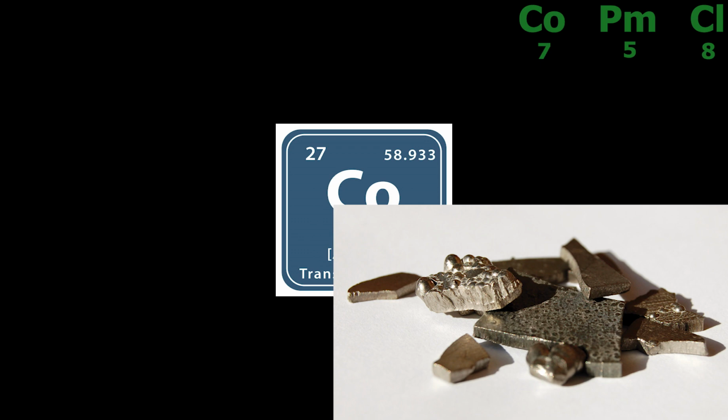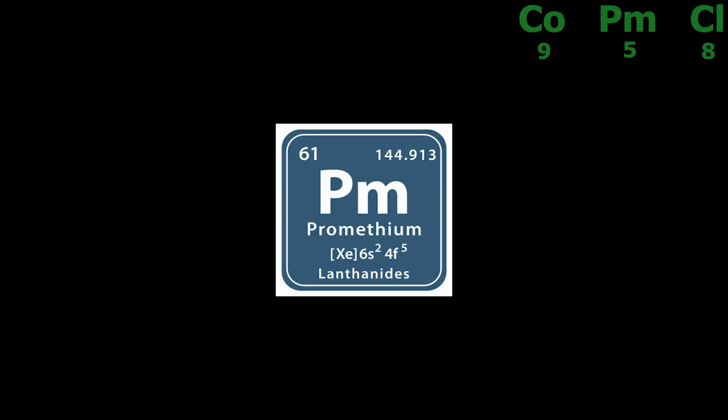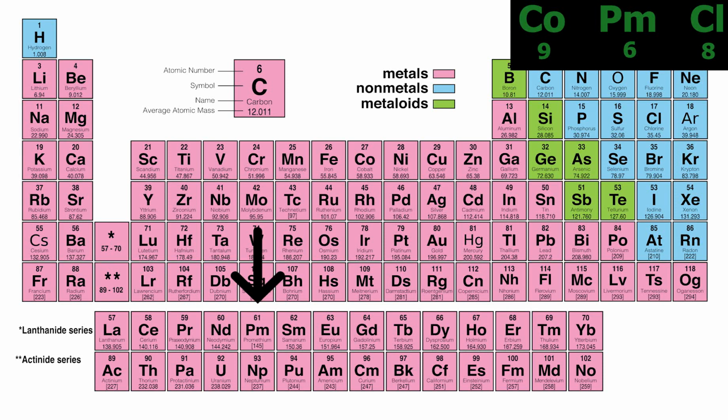Cobalt was the first prehistoric metal discovered, and it was named for the shade of blue that it makes glass into. Promethium is the only synthetic element in the lanthanide series, and it used to be the last element in the lanthanide series for quite a while.